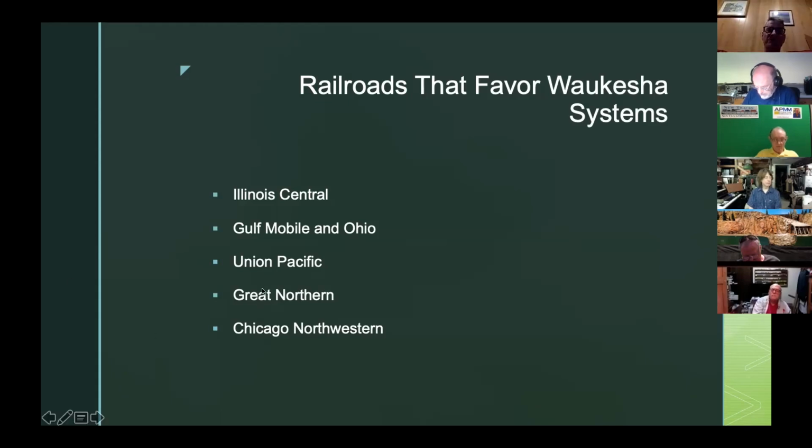But I also found some. Again, I would say Illinois Central probably had the most in terms of percentage. Union Pacific also had some, and I saw some on Great Northern. Of course, Chicago & North Western shared some, they ran in and out with the Union Pacific into Chicago. So they also had some cars with Waukesha systems.